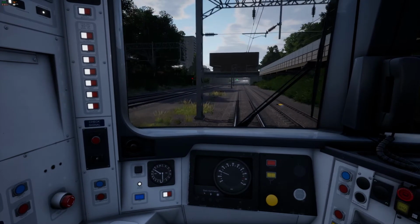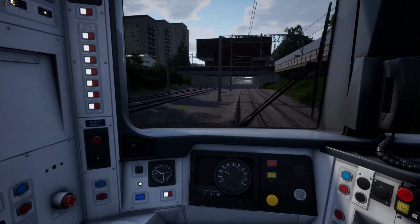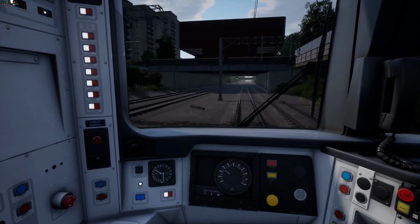Now departing away from Ealing Broadway, we've got around 3.5 miles to our next station, Southall, and our current permitted speed is 90 miles per hour.